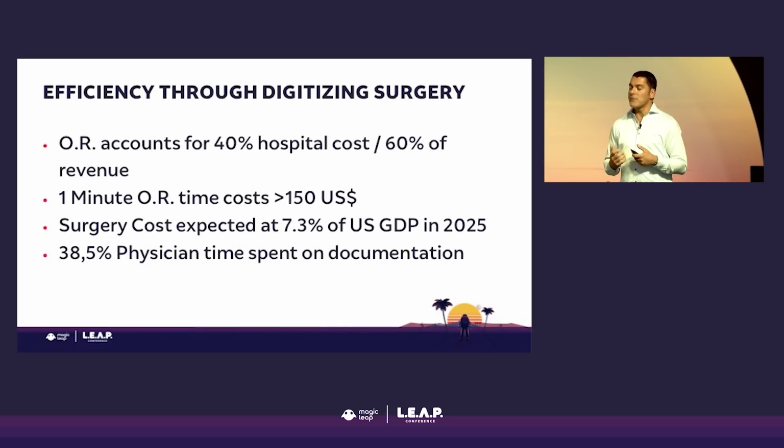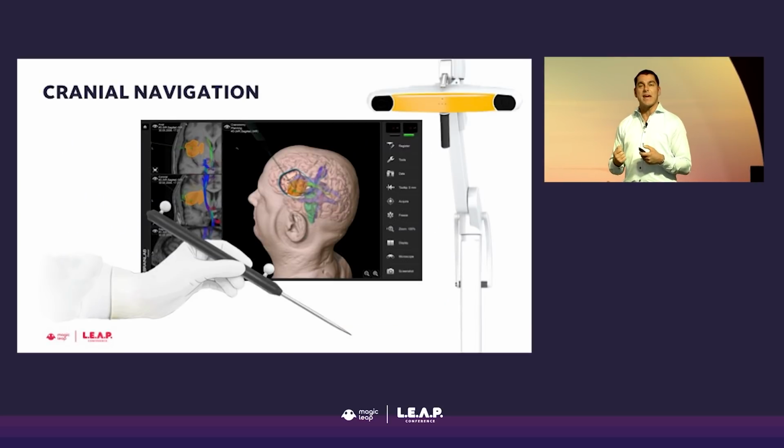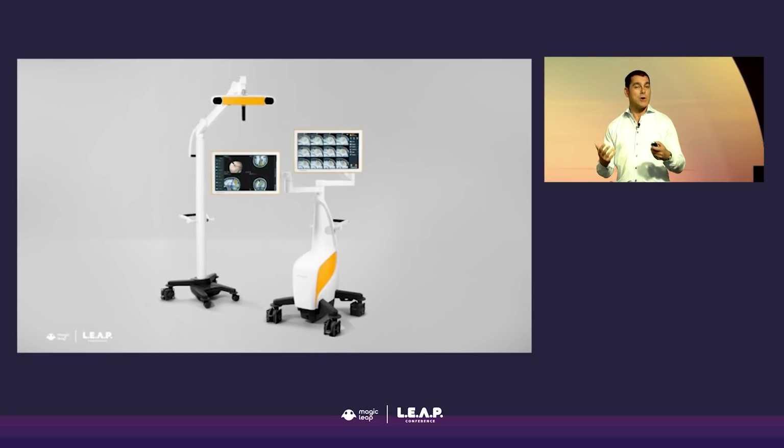So the core of our technology forms navigation in the human body. The camera tracks the position of a surgical instrument like a GPS system. This is how a terminal in the operating room for navigation looks like. Over 4,500 of those systems are installed worldwide.